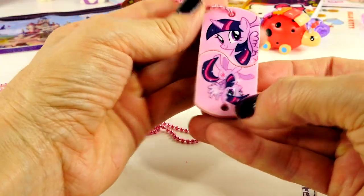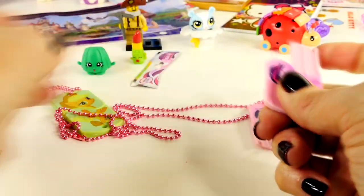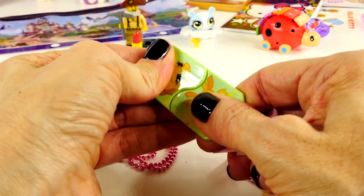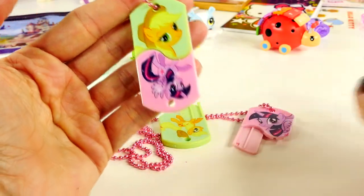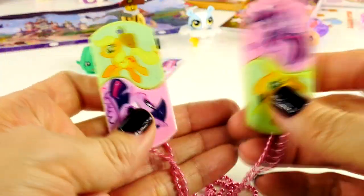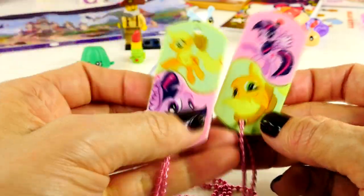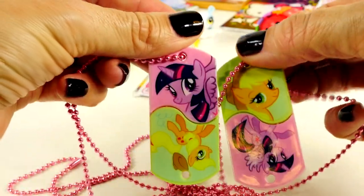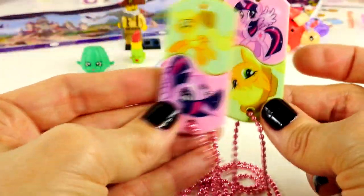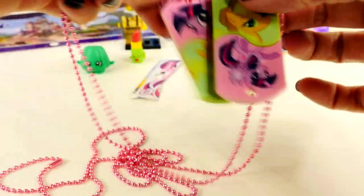Oh, yay! So we got Twilight Sparkle, Princess Twilight Sparkle, I believe. And let's see how they work together. So, yep, just like I thought. Okay, so these are super cute, and I just wanted to show you that they have the hole on both ends, so you can swap the chain out, and you can either have them like this or with the whole pony body at the top. However you like them. Yay for Clickets.